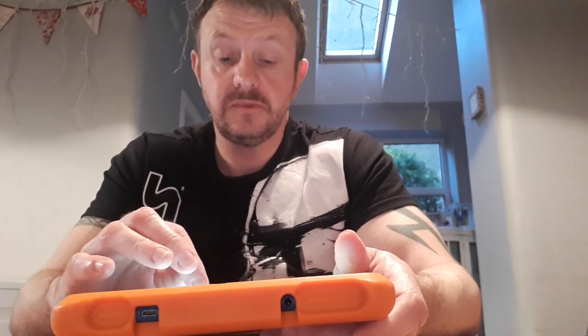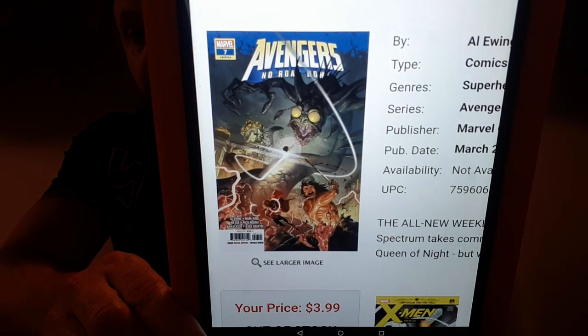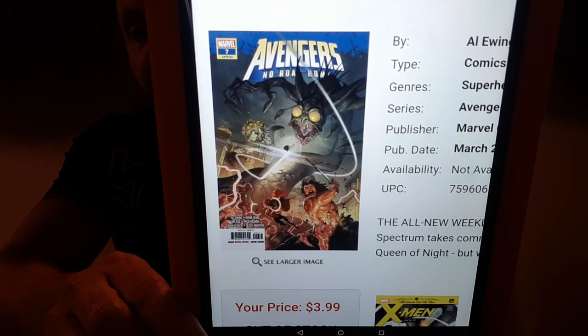So, let's do the podium positions this week. My third place book of the week has to go to Avengers No Surrender, issue number 7 from Putri. My silver medal this week goes to Neon Future, the regular cover.